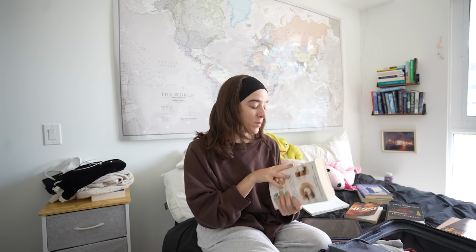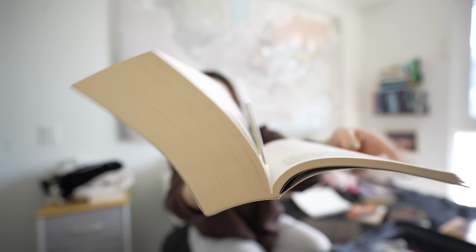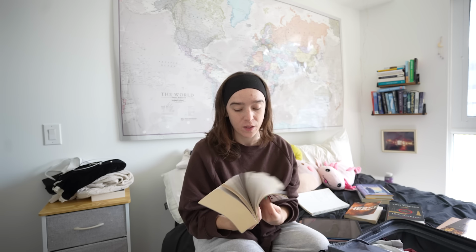The other book that I 100% need to bring, this is tragic because it's so big, but it's 1Q84 by Murakami. I did start it. I'm this much of the way through, so I'm over the 100-page mark now. Loving it. I love Murakami. Absolutely need to bring this and read this because this is for the Game of Tomes book club. This is our pick for July and August.